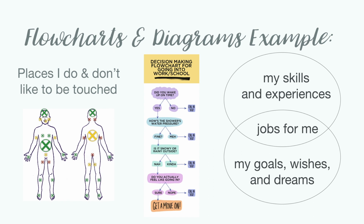And I love seeing these kinds of flowcharts for self-care. So do you feel like getting out of bed? No. Okay. Do you want to read a book or watch a movie? No. Okay, just lay in bed and go back to sleep. Do you feel like getting out of bed? Yes. Can you make it to the couch? Yes. Do you want to leave the house? No. That kind of thing. So I create these flowcharts and diagrams for me to use on days when I'm having a rough time.